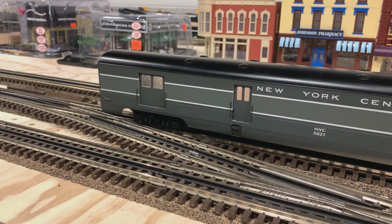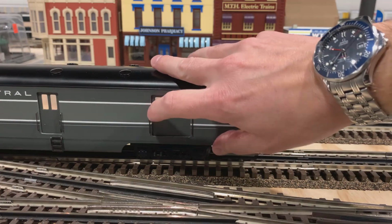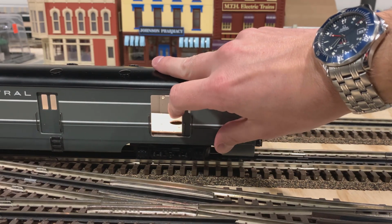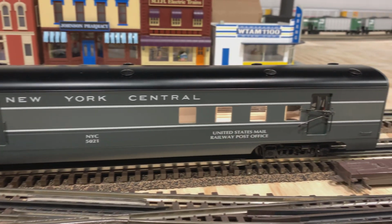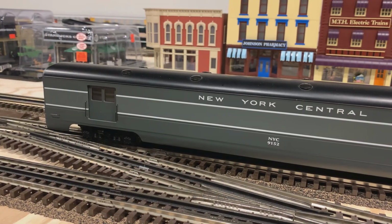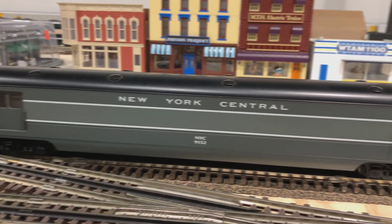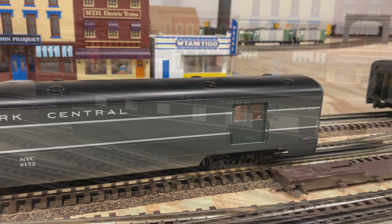First up, the RPO car. Separately applied grab irons, opening doors, and a detailed interior accurate to the era it models. I should also mention each car is illuminated. However, because the cars came out 20 years ago, they are not LEDs. Next, the baggage car. A pretty simple car, but highly detailed. The doors open, and it looks really sleek overall.